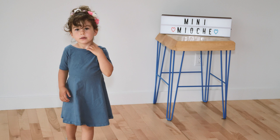Mioche makes all of their clothing out of organic fibers, mostly organic cotton from what I could tell. They are made by Canadian workers and they are GOTS certified. I also like that all their knitwear is made with non-toxic and reusable dyes. So they're low impact on the environment, which is really nice to see.